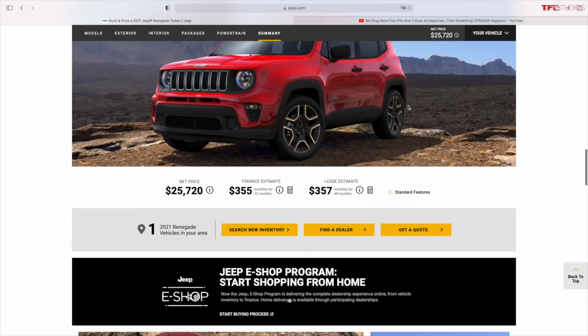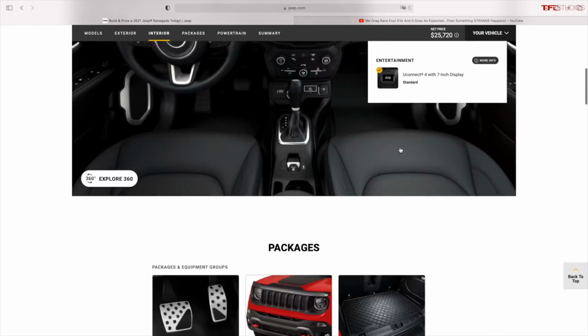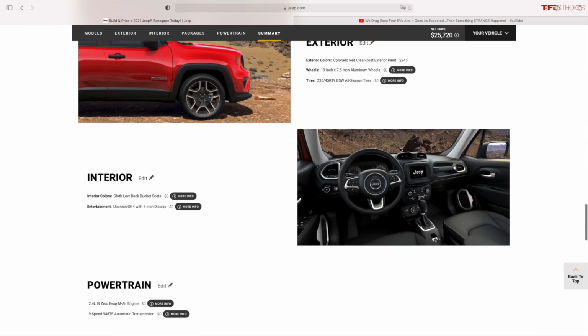I do not like the 9-speed automatic. I don't think it's particularly good. Yeah, they kind of didn't get that right. And I don't really like the engine very much either. But you're right. If you do want something that's kind of boxy with a little bit of flair, the Renegade might be a good option.